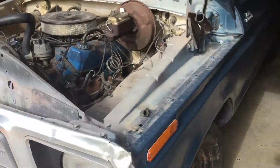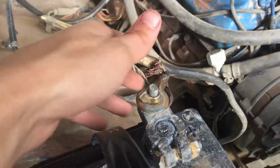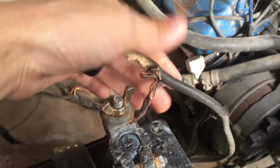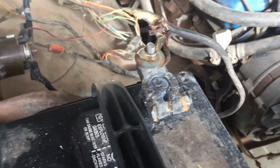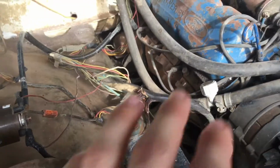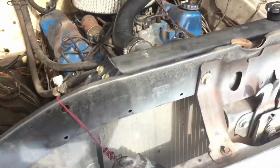Poor Hank. That's the name of the truck. And that is the problem. This butchery. Don't even know how that works. It's tight, but yeah, butchery everywhere. I got 2 new cables, so this one's probably not that bad, but we're gonna change it anyway.